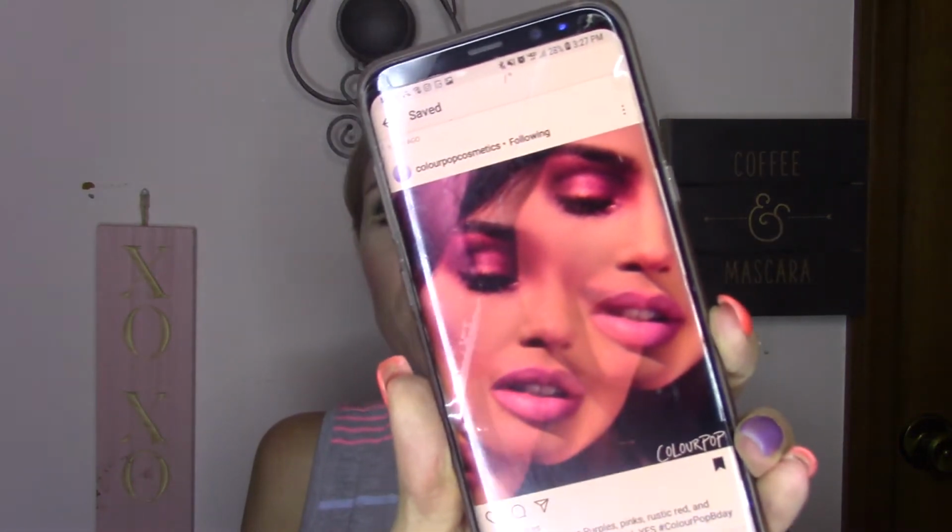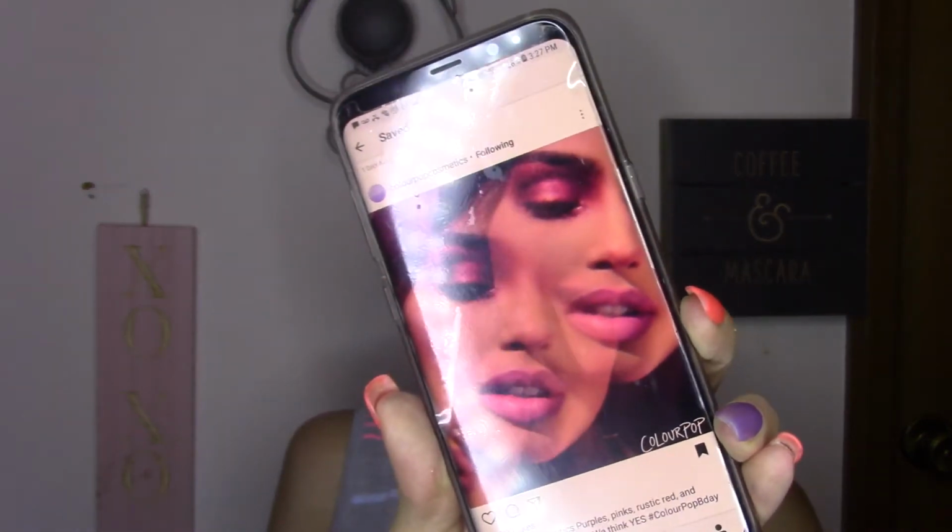Didn't we just talk about a Colourpop one, right? And did we talk about a Colourpop one last week? Yes. And I could have talked about a Colourpop one the week before that if I had been doing this video then. Boy, Colourpop. Purple, pinks, rustic red, and oranges. It's going to be called Fortune. And they just released a picture of someone wearing what it might look like.